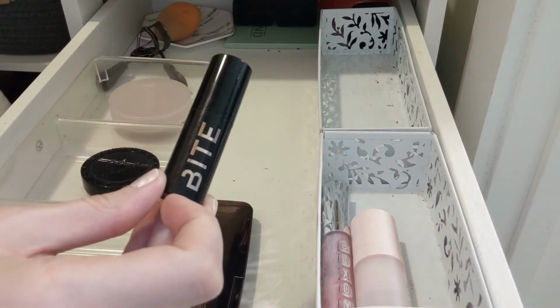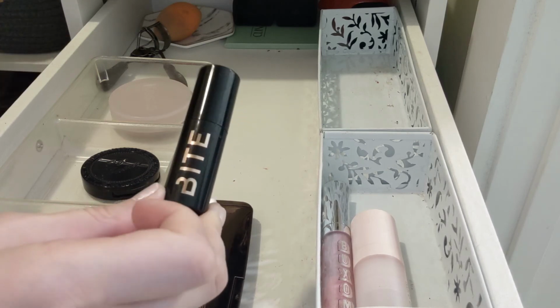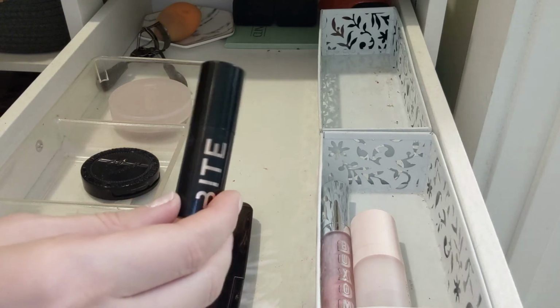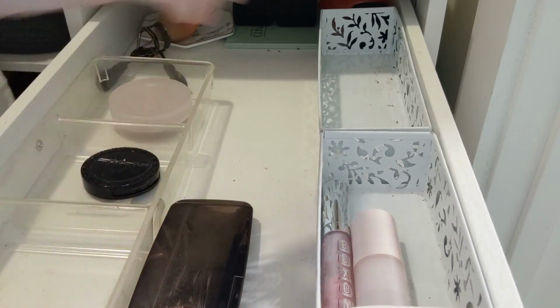I know some people really enjoyed this and are sad that Bite went out of business and then bought a whole bunch of these mascaras in preparation for that. I don't know, maybe it's just me having the mini size, but I don't particularly care that much for this. It's really flaky to me, but I want to use up the sample.